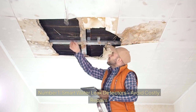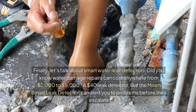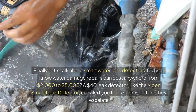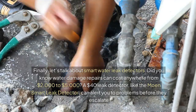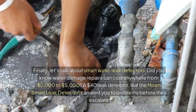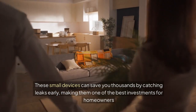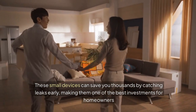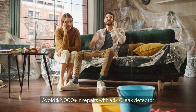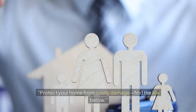Number 1. Smart Water Leak Detectors. Avoid costly repairs. Finally, let's talk about smart water leak detectors. Did you know water damage repairs can cost anywhere from $2,000 to $5,000? A $40 leak detector, like the Moen Smart Leak Detector, can alert you to problems before they escalate. These small devices can save you thousands by catching leaks early, making them one of the best investments for homeowners. Avoid $2,000 plus in repairs with a $40 leak detector. Protect your home from costly damage.